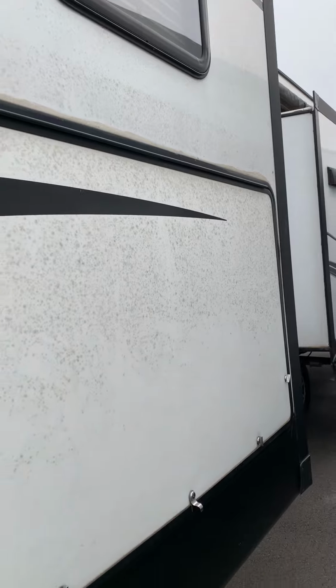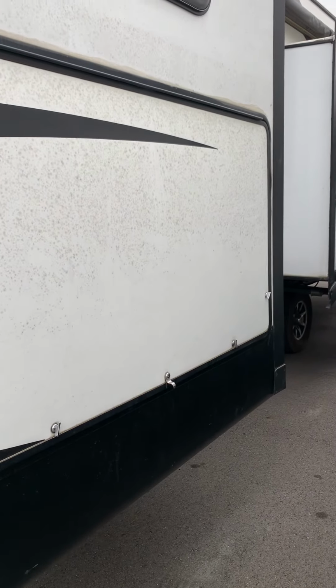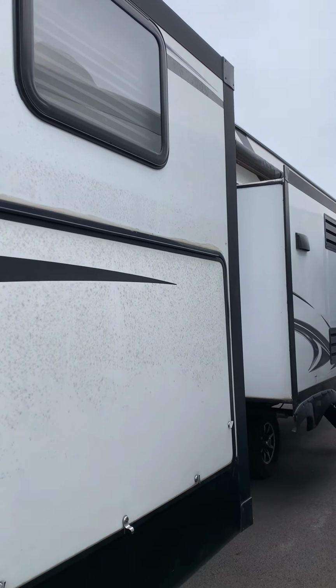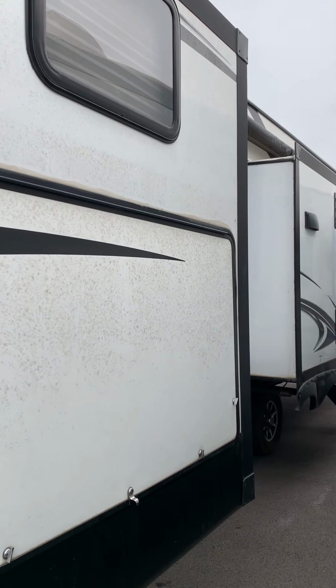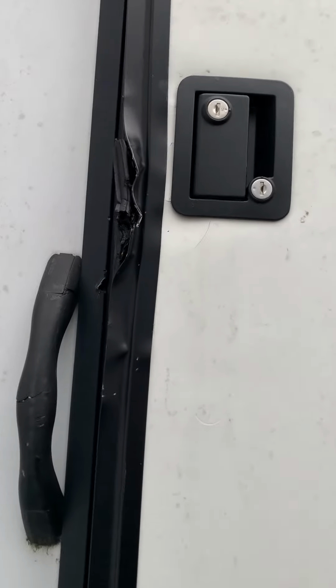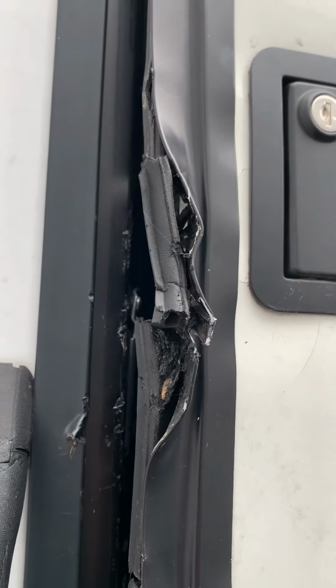Definitely wasn't kept under cover. You kind of see all the outside mold on it. Yeah, that stuff will wash off. Oh, look at the awning. The awning's bad. Just for kicks and giggles, we'll walk in it. Well, that's always a telltale right there.